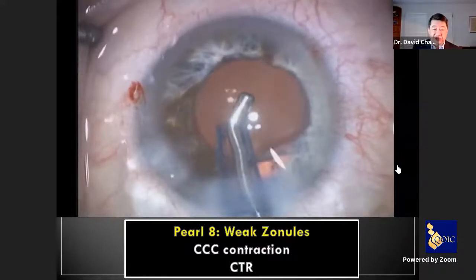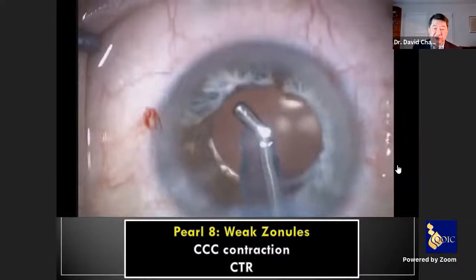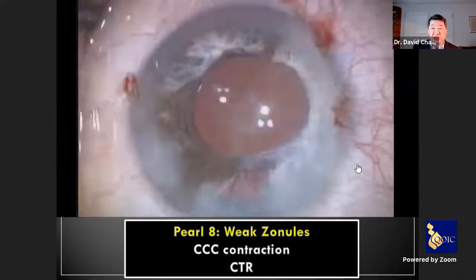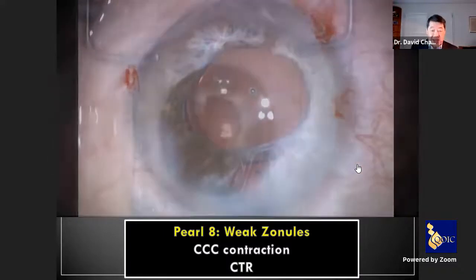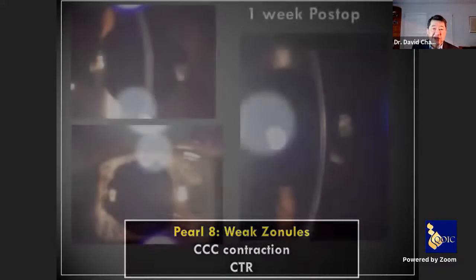And then finally, we remove. And I used the cohesive here because it's just easier to remove. But we'll close the sclerotomy with a single 8-0 Vicryl suture, and then we have finished the case. So the key here was that vitreous tap.